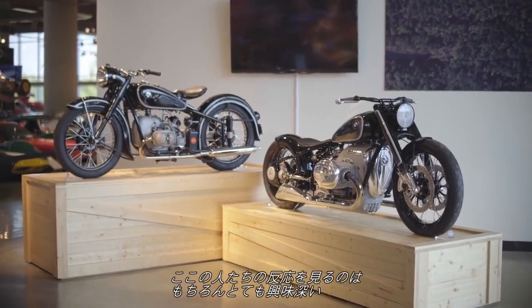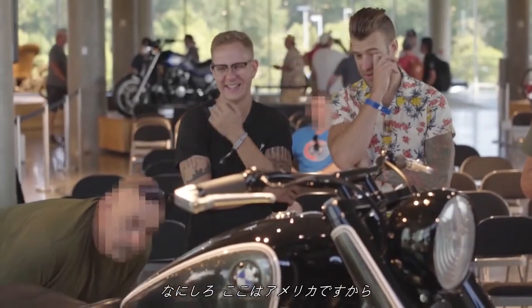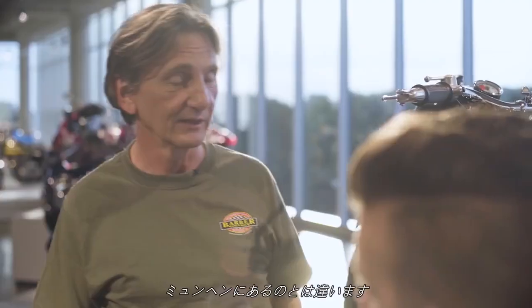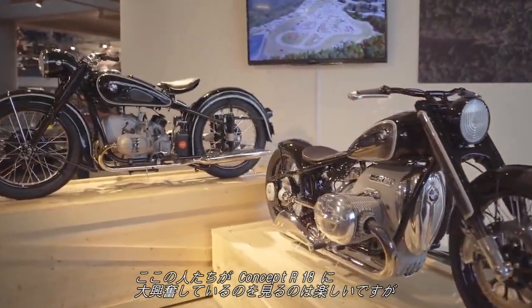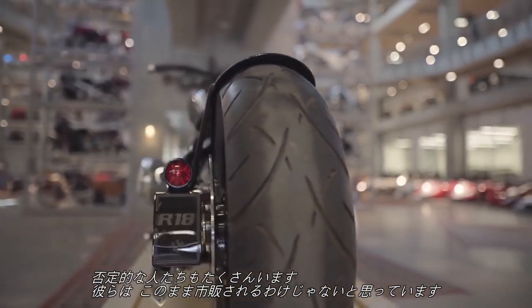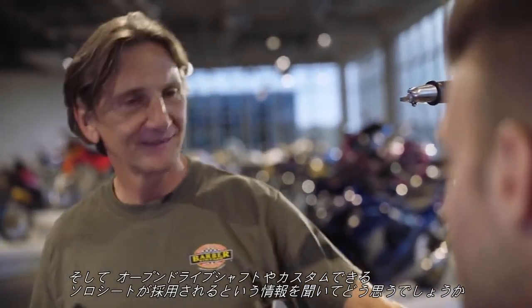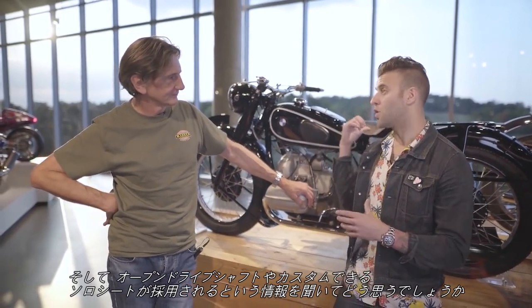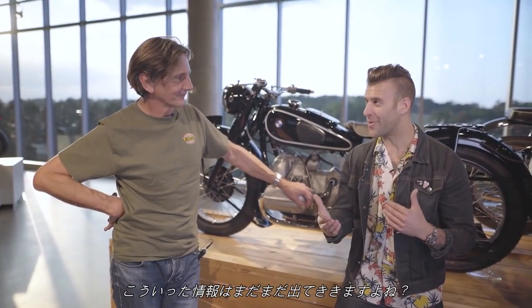R18 and concept. For us, it's very interesting to see the reactions of people here, of course, because this is America. It's a different thing from having it in Munich. It's really fun to see how excited people are about the concept bike, but there are a lot of naysayers saying, oh no, they're not going to build it this way. So it's even funnier to see people get the confirmation on things like the open shaft drive and now the customizable solo seat. These little tidbits are coming out as we go along, but maybe there's more. I hope there's more.